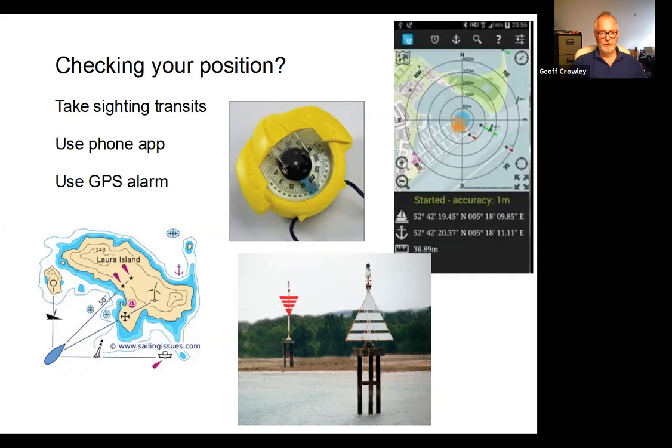Whichever of the methods you use doesn't matter, but use some method. Don't just put the anchor down and head off to sleep and think that everything will be all right, because it might not, and you want some way to check. So if you wake up during the night, you want a way to look out into the cockpit and say, are we still in the same place? If the answer is yes, go back and get back to sleep.